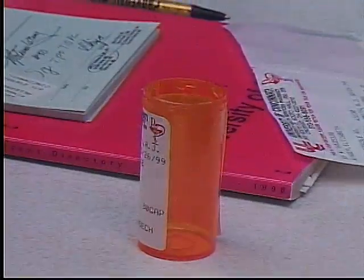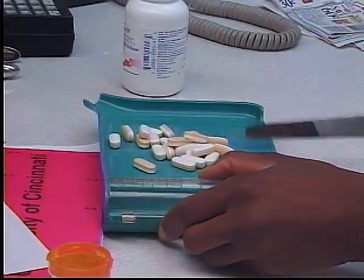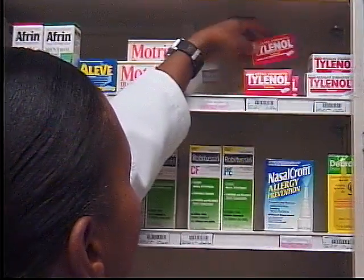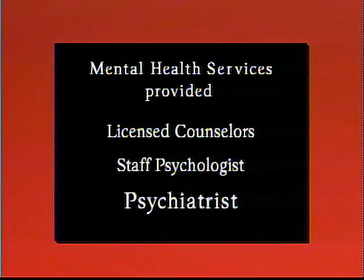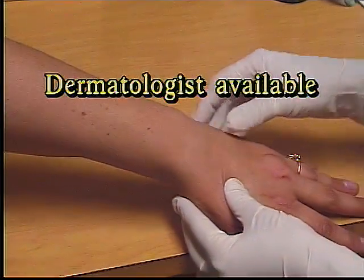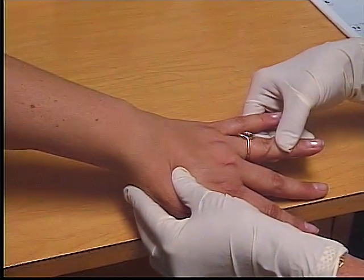At both Scioto and Holmes, a registered pharmacist is available who can fill prescriptions written by our physicians and outside physicians. Additionally, we offer some over-the-counter products for your convenience. In our mental health area, students may obtain counseling services from licensed counselors, a staff psychologist, or a psychiatrist. We currently offer a weekly dermatology clinic staffed by a board-certified dermatologist.